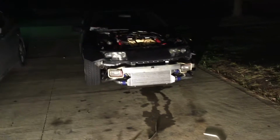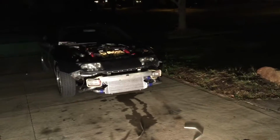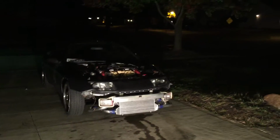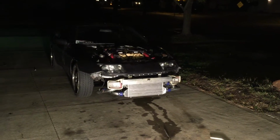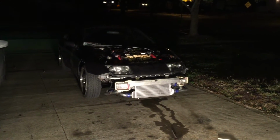I was like, holy crap, that's scary. And I was just easing into the throttle. I didn't even floor it. But a couple other problems that I'm having is that after a hard pull, oh, by the way, I hooked in my power steering again.